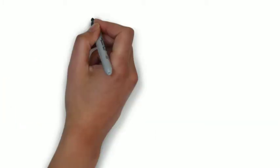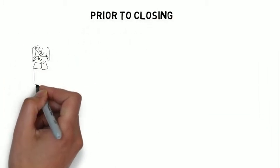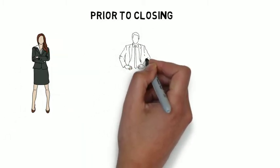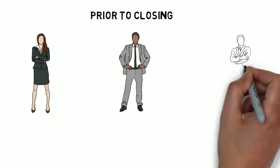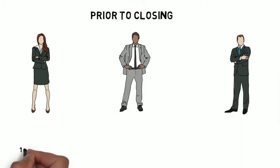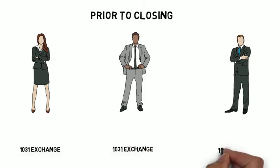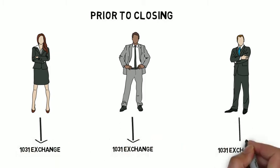So well prior to the closing, maybe even before the listing agreement is signed, those owners of the entity have a planning opportunity in which they can reconfigure the ownership of the property to make it most advantageous and flexible for those owners to do separate 1031 exchanges.